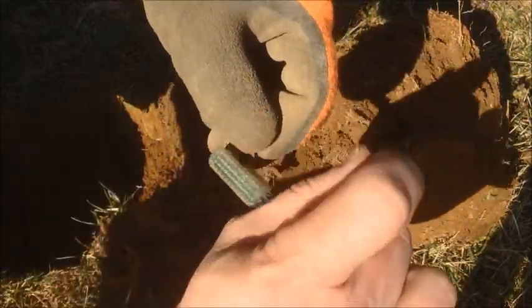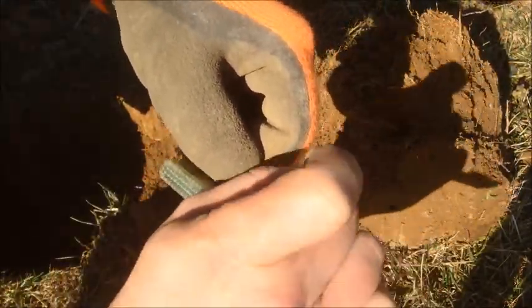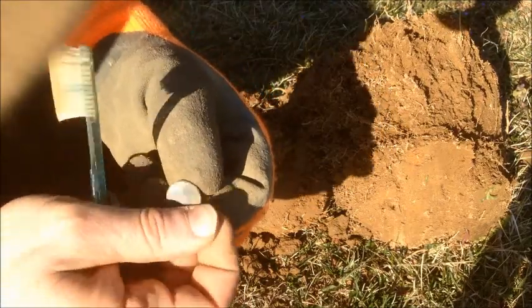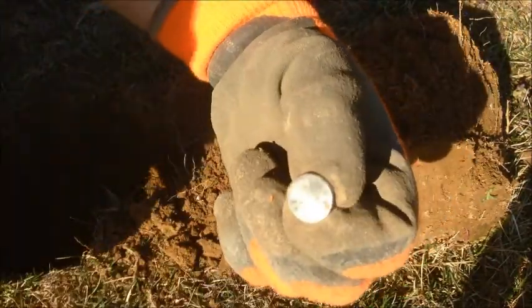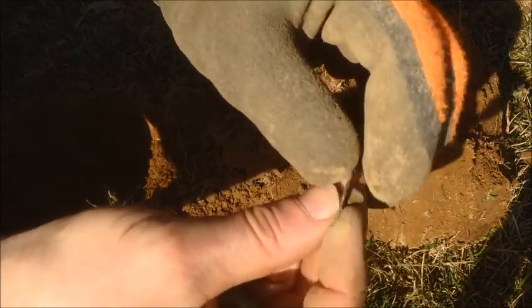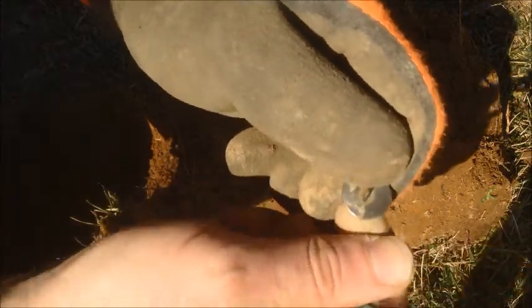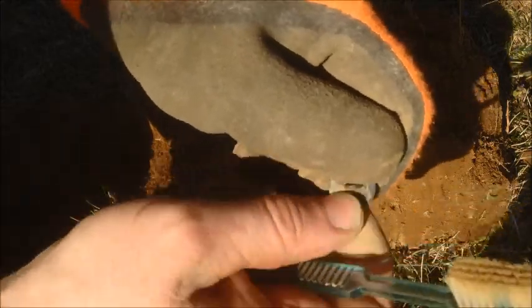It's amazing how clean these come out of the ground. Man, that's in good shape, but that might not be a tombac button. That might actually be a silver button. I think I have found a silver button. Look at that, there's a design around the edge. That is not a standard tombac button. It doesn't have the raised area in the back. That is silver. Would you look at that? That is nice. Score one on the silver there.